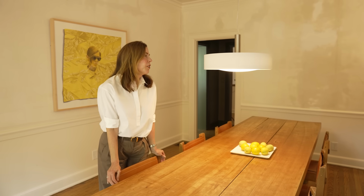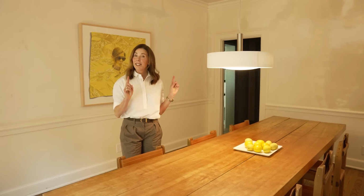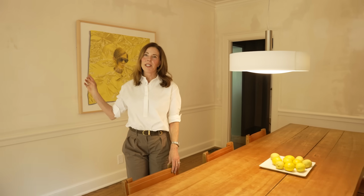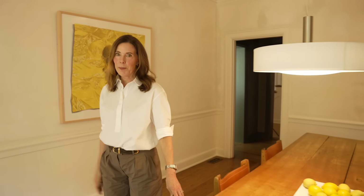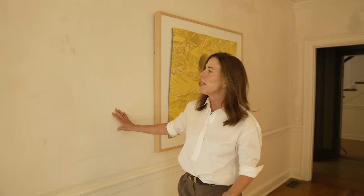So this is our dining room. It's pretty much how it was when we bought the house, except it had layer upon layer of very dark wallpaper. We stripped off the wallpaper, and this is the original 1930s plaster. Back in the 30s, the plaster that they used had a lot of marble dust and lime in it. It's no longer made that way. But when I cleaned it off, I scrubbed it all with Comet Cleaner, and it is so smooth. I wish you could feel it.